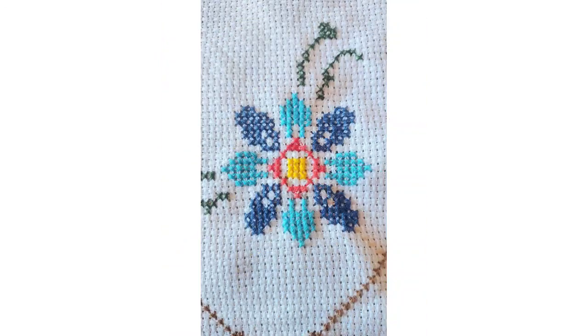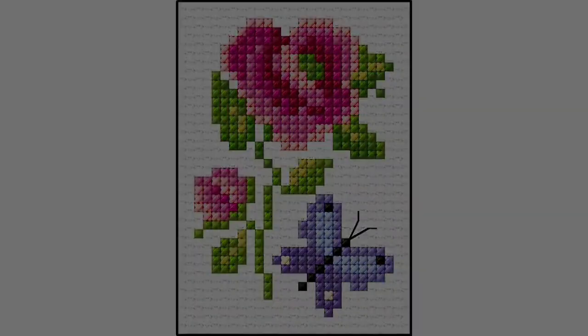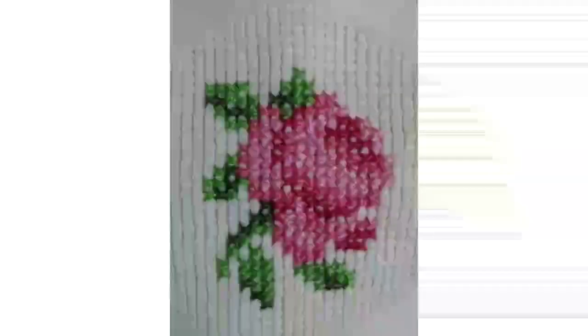Nature-inspired design. Let's start with nature-inspired designs. From blooming flowers to majestic trees, these patterns bring the outdoors in. Next we have whimsical characters to delight your senses, from cute animals to fantastic creatures. The designs will bring a smile to your face.